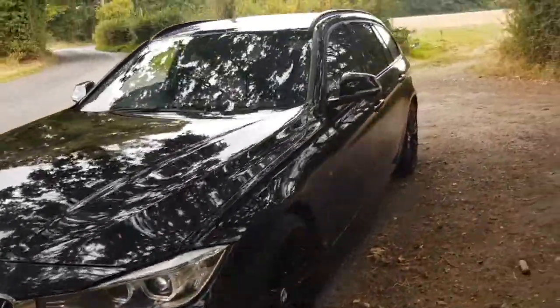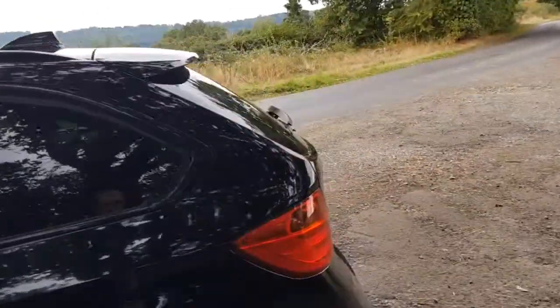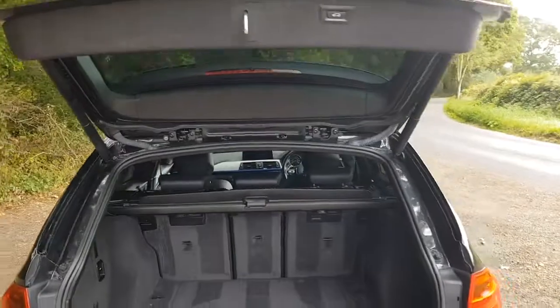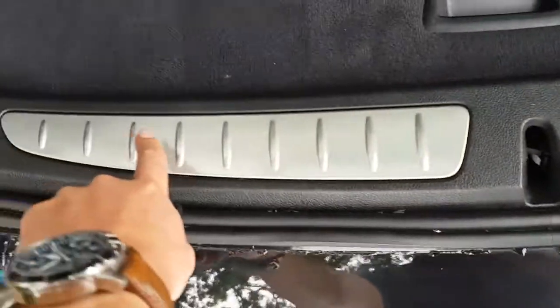There's obviously going to be the odd stone chip on the front, really just in line with the mileage, but certainly nothing excessive at all, just tiny little ones there. But yeah, overall very nice indeed. Tyres are all good. Electric tailgate on the car. Boot area all lovely and clean. Again, no loading scratches down here at all, in lovely condition.